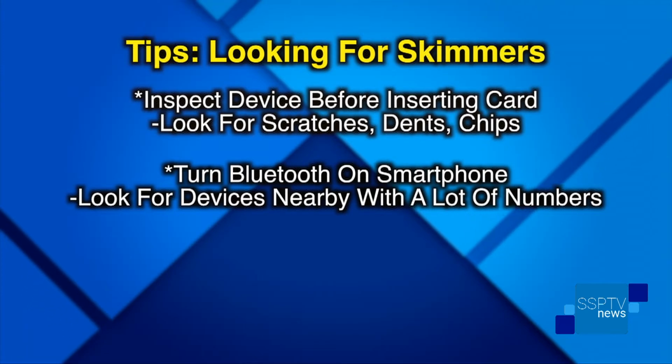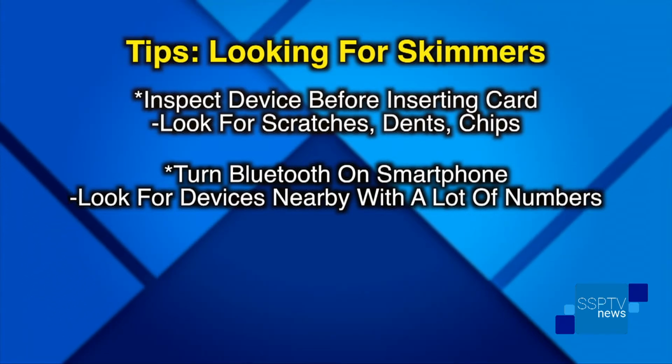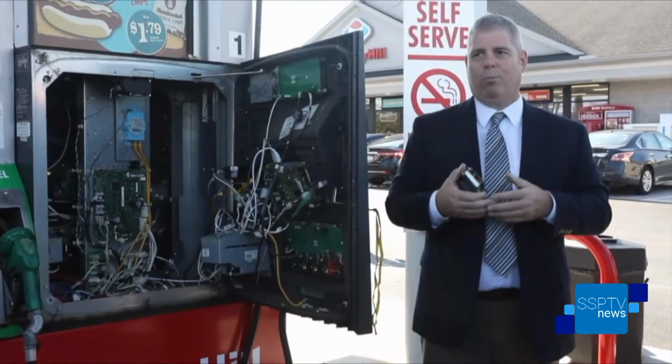So any other tips that we should be aware of so that we don't become a victim of this? Well, pay attention to where you're putting your credit card in. If something doesn't look right, get an attendant. They know the machines better than we do. Get an attendant to come and look at it, and hopefully you can notice it before you become a victim.